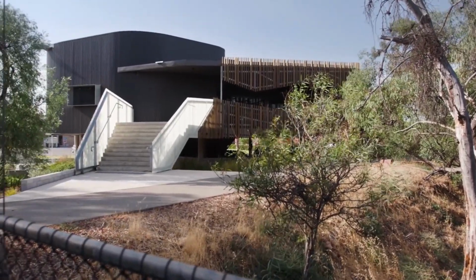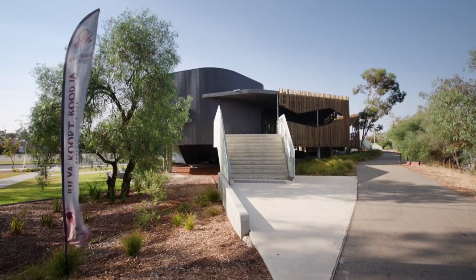This area has bred so many amazing football players, the Ballardong people. Amazing. Yeah, I mean, I think the family tree of the AFL can actually be traced back to the Avon Valley and to Ballardong country. There must be something in the water.